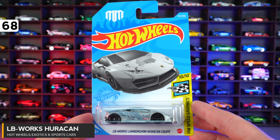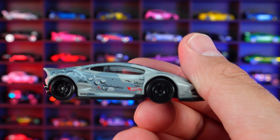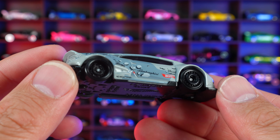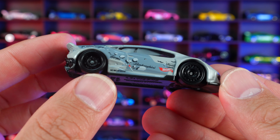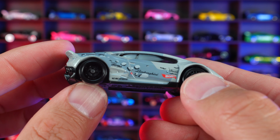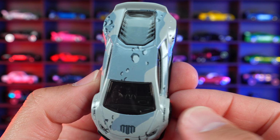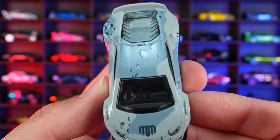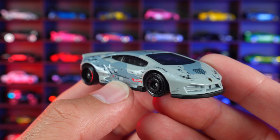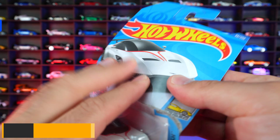Liberty Walk Lamborghini Huracan Coupe from HW Speed Machines. Look at the graphics and design on this one. It is a wide body design, blacked out wheels. Look at these wheels on here. These rear wheels you definitely don't see very often. You can see on the front end, they're not as inset on there. You can see that lip on the rear end. And look at this wide body look. I really like the design of this car. I'm not a big fan of the color variation of it though, but still the newer colors they came out with are really nice.